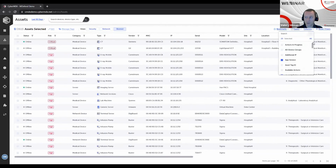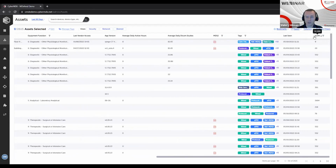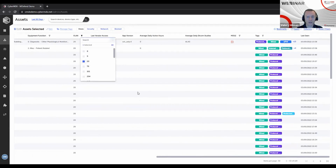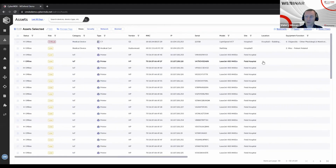All those things can be modified. So if I'm a biomed personnel and I want to add the VLAN information for some reason to my view, I can have it here. I can sort it, can move it. I can filter and say, show me only VLAN 20. So all of this is a very flexible way to actually build the views that you're interested in.